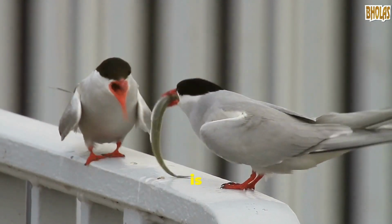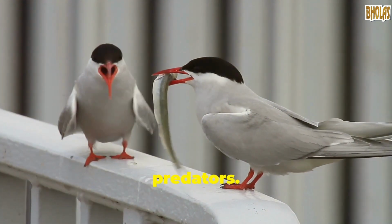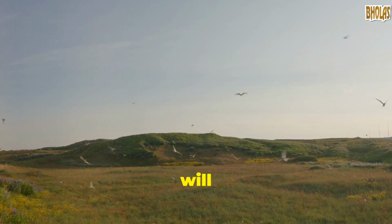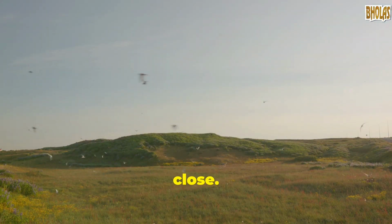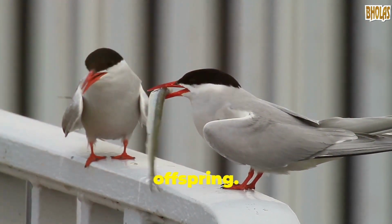The Arctic tern is a very protective parent. It will fiercely defend its nest from predators. The Arctic tern will even attack humans who get too close. Their protective instincts are strong, ensuring the survival of their offspring.